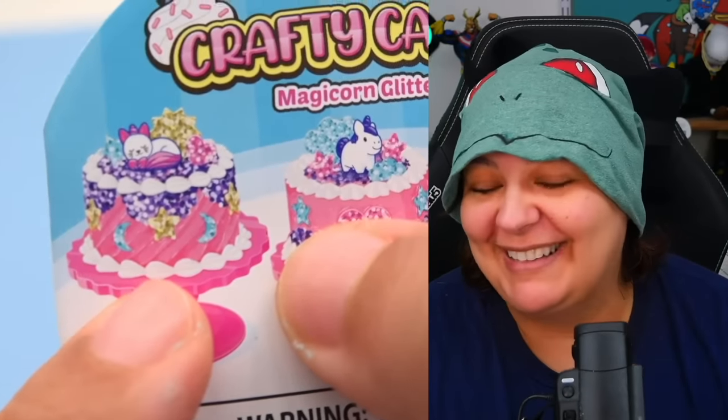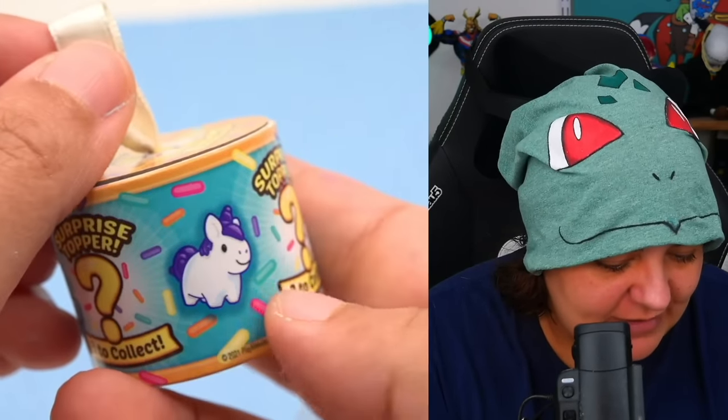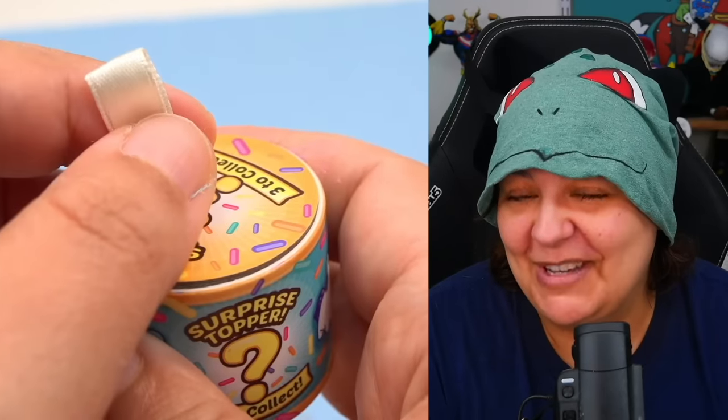So I'm gonna attempt to make diagonal frosting. But I think we need to find out first what our topper is. So let's do that. And I'm hoping for the, you know what? All of them are cute except for the panda corn. I don't care for the panda corn. Please don't give me another one.